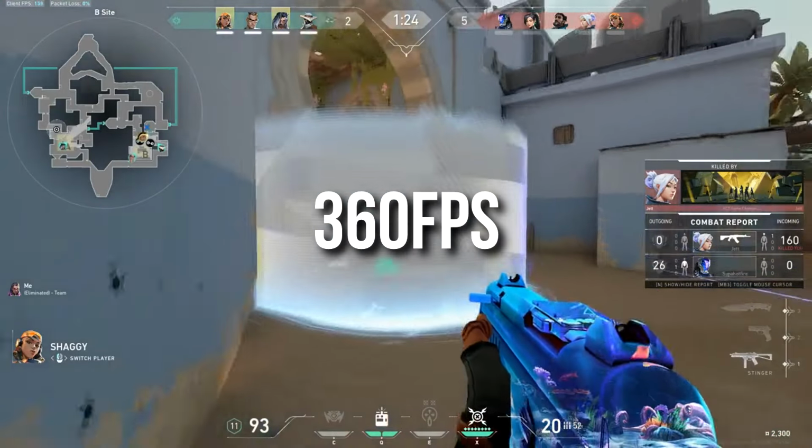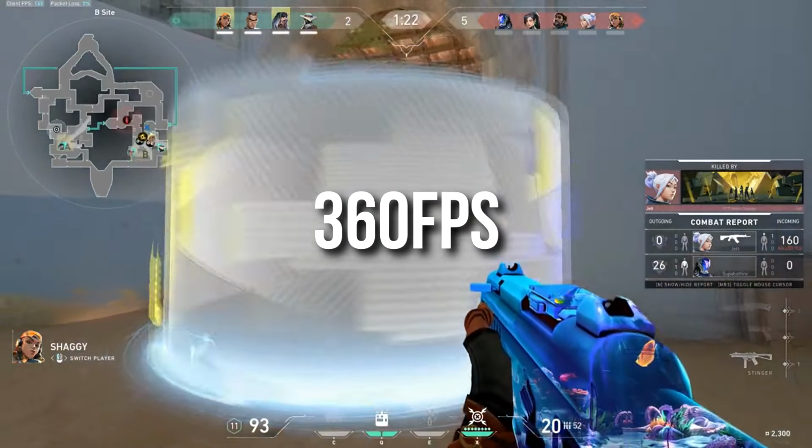It is $200 more expensive, but I do believe that it's worth it if you want to play, as I said before, high CPU demanding games, or if you want to achieve 360 plus FPS on average when it comes to a game like Fortnite.